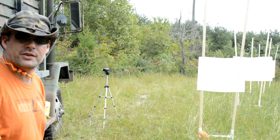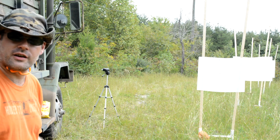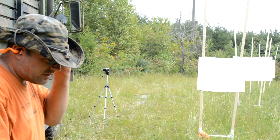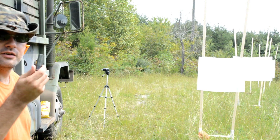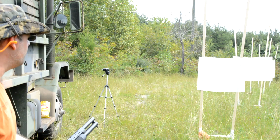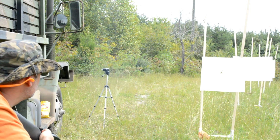And what I'm going to do is go ahead and shoot one round right in the center and see what happens. Okay, it's about to storm here, so I need to get the show on the road here. Alrighty, put my ears on. And I put a little blue dot right in the center of that first poster board just for an aiming assist. Alright. One Winchester made military grade double-up buck. Safety off. Let's go check it out.